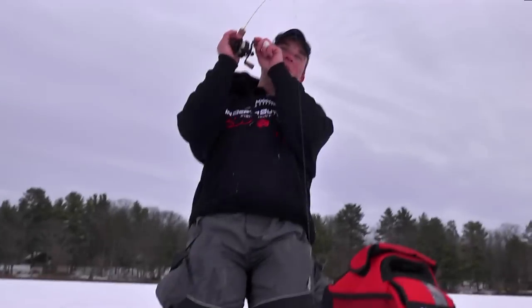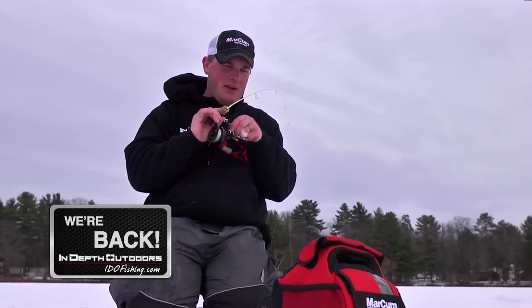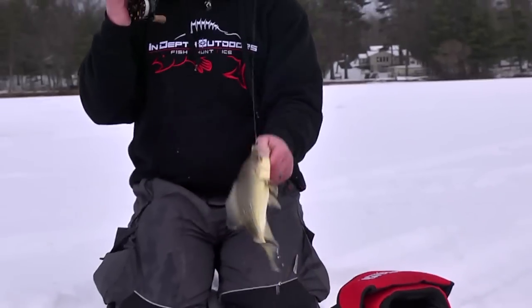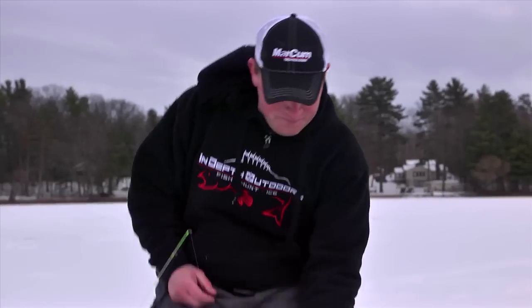Here he comes. Man, you're into them now. Boy, when these things are fired up, you just can't beat this. Oh, they're dandy. They're liking this dark color, aren't they? Yes, they are. Since I matched the same pattern that you've got on, yep. I mean, I've just been clobbering them.